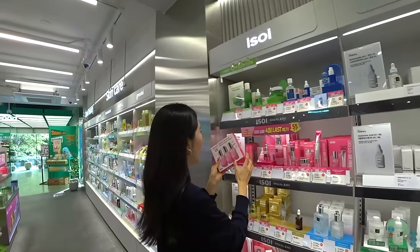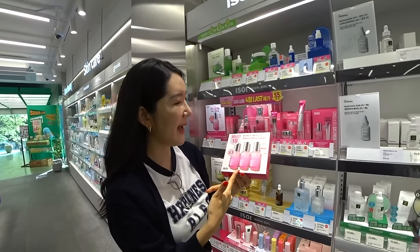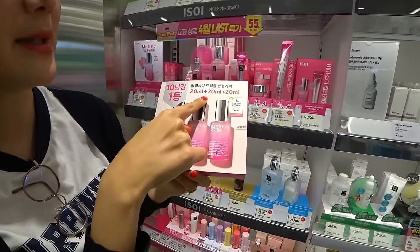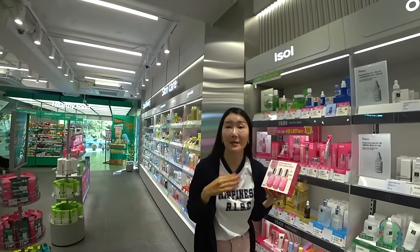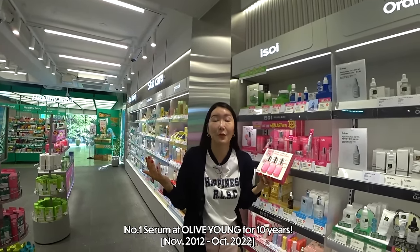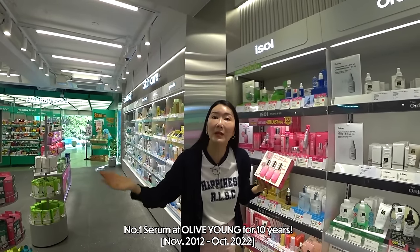Right now in Korea, you can get a 20 milliliter one. Wow, they have a packaging like this. This I understand because this has been number one for 10 years. Can you believe that?